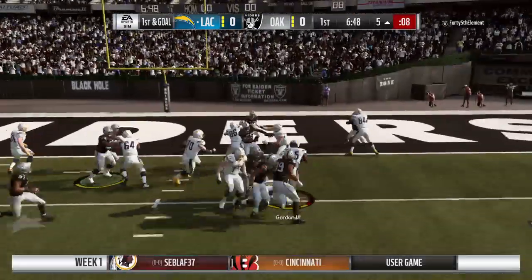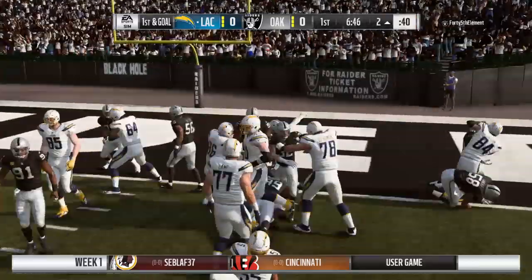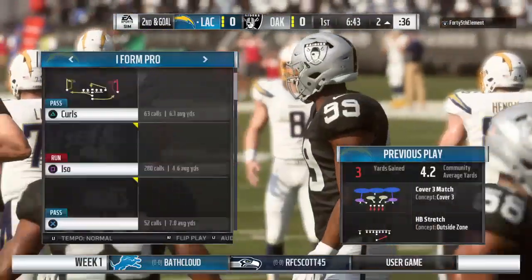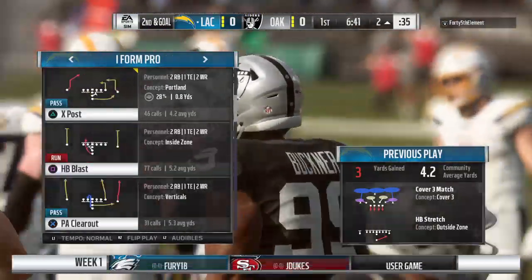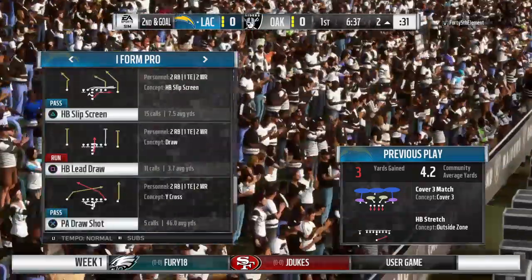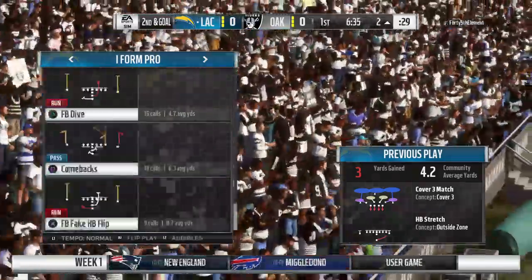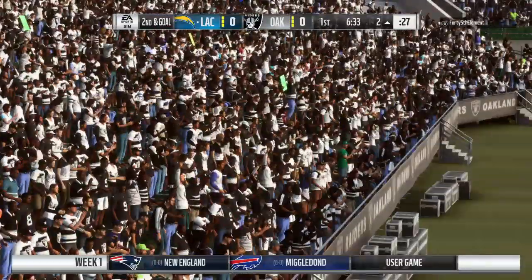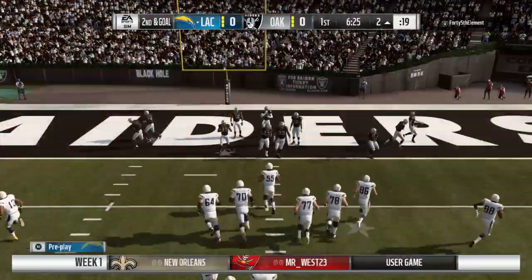1st and goal, Melvin Gordon. And he's going to get him about 3 yards closer. He's down to about the 2. Not a whole lot there after the penalty, but remember, it was 1st and 5, not 1st and 10. So now they can keep grinding out first downs, and good things can happen for them. Just 2nd and short coming up. From the 2 now, 2nd and goal.